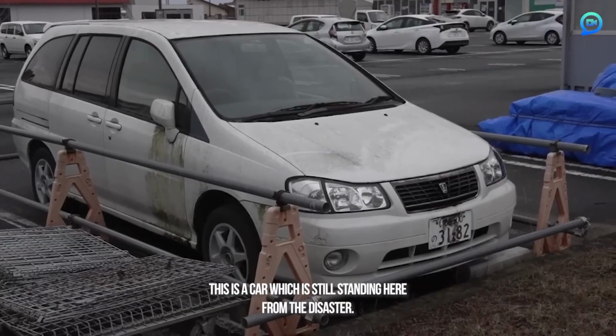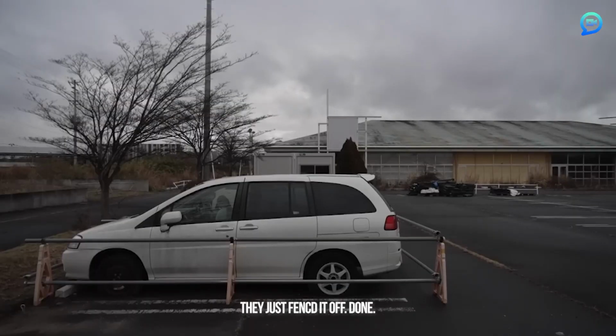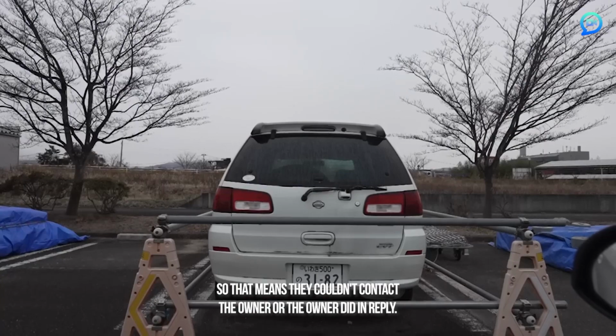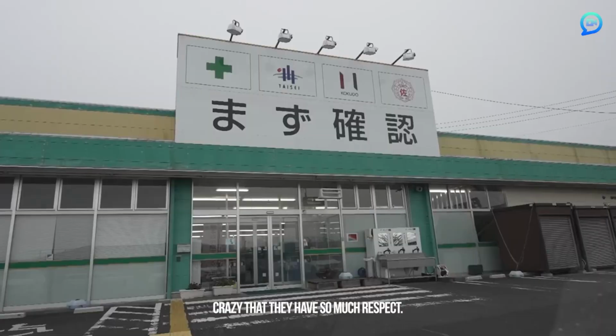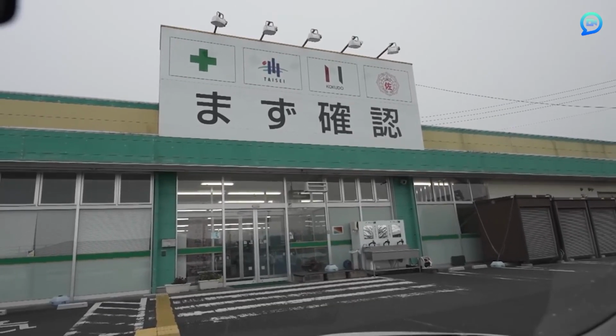It's crazy. This is a car which is still standing here from the disaster. They just fenced it off. So that means they couldn't contact the owner, or the owner didn't reply. Crazy, eh? That they have so much respect. During our first visit, they were emptying this store. Active.